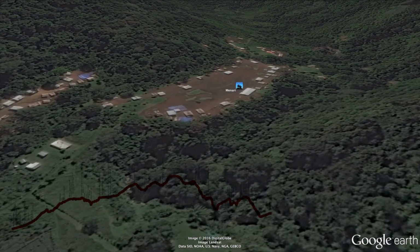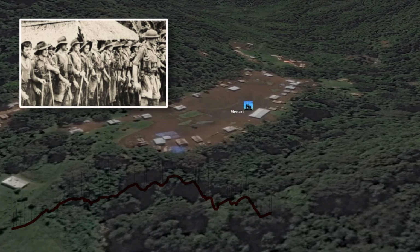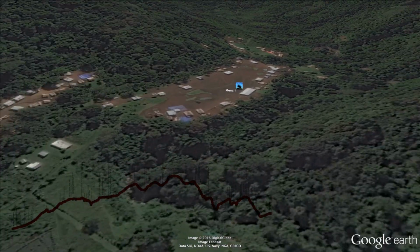Menari, one of the largest villages on the track, with local markets and where the famous photo of the 39th Battalion was taken, The Ragged Bloody Heroes by Damien Parer.